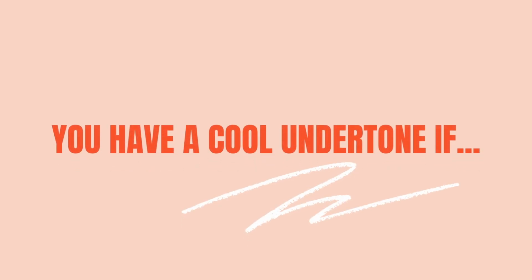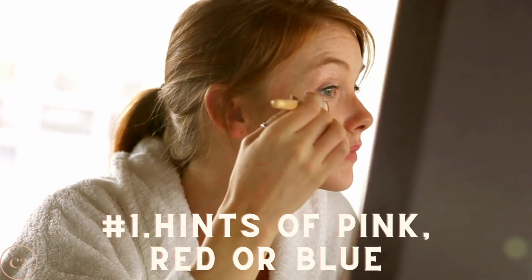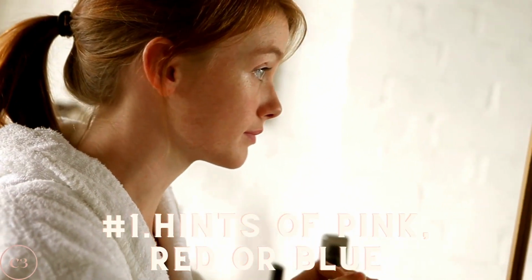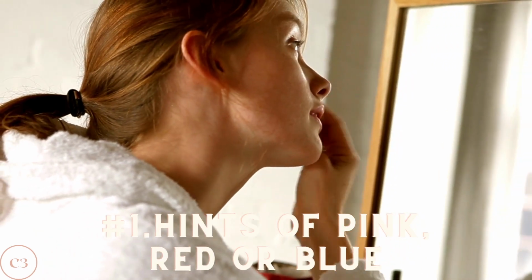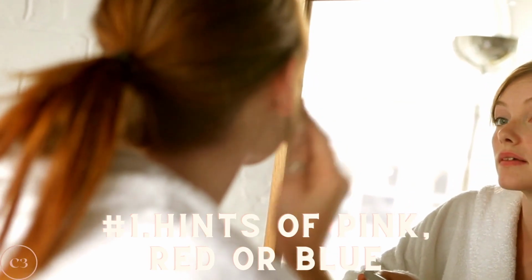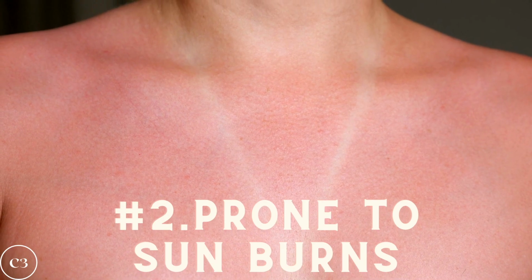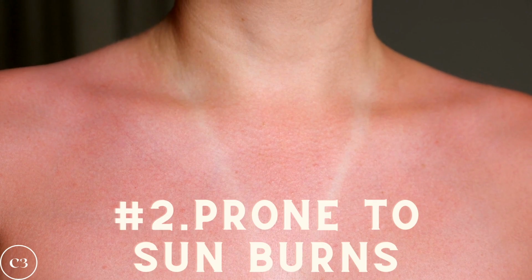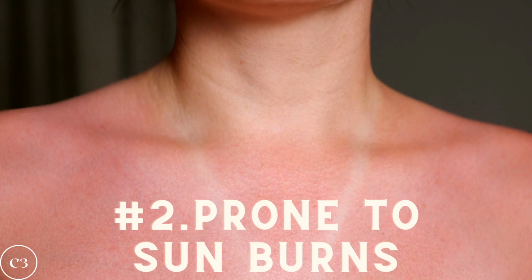You might have a cool undertone if you have hints of pink, red, or blue in your skin. You also might have this undertone if you tend to have freckling along your face, if you have lighter features including light green eyes, light brown eyes, or light blue eyes, and if you also have lighter hair such as blonde, dirty blonde, or red. People with cool undertones are also very prone to sunburn, so if you step into the sun and the moment you do, you start to burn and turn red, it's likely that you have a cool undertone.